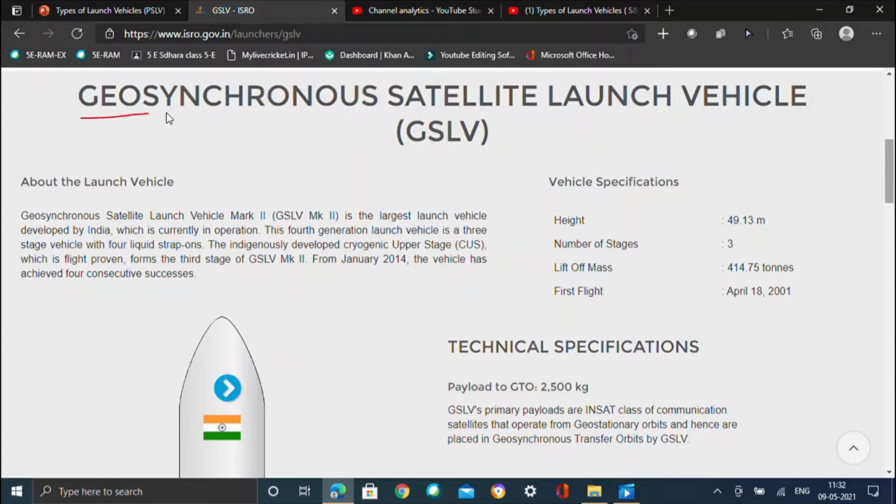Next, we have GSLV, also known as Geosynchronous Satellite Launch Vehicle. Let us start with the vehicle specifications. The height of the GSLV, normally known as GSLV Mark II, was almost 50 meters, and it had 3 stages. During liftoff, its mass was 414.75 tons. Its first flight took off on April 18, 2001.